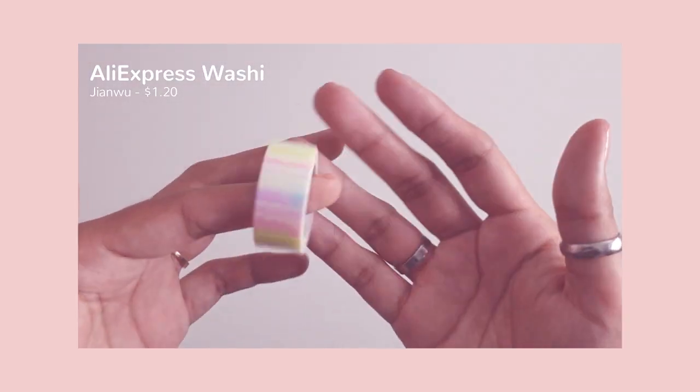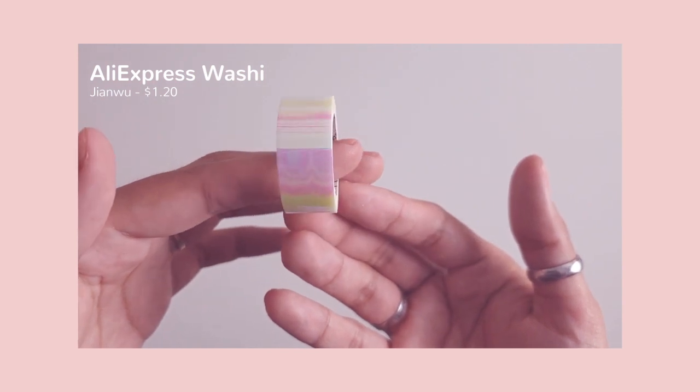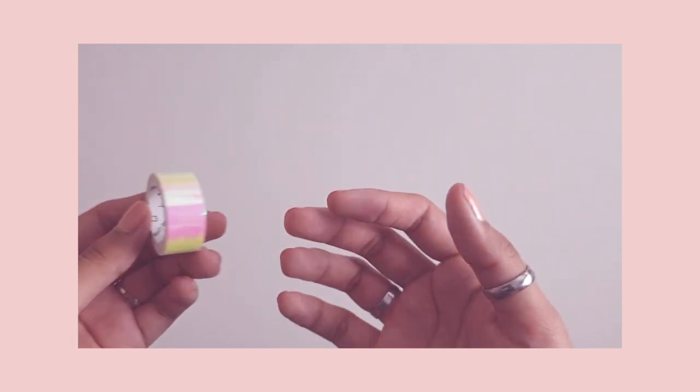This one to me was totally worth it. This one was also $1.20, but I like this holographic look that it has. It looks really pretty on paper.